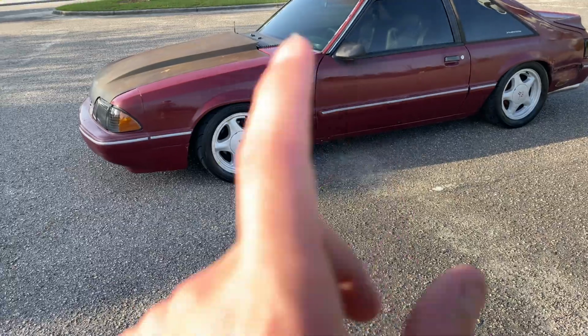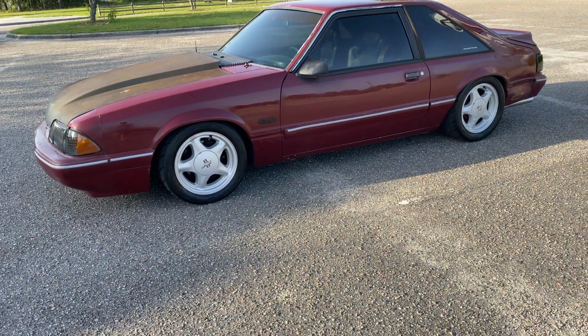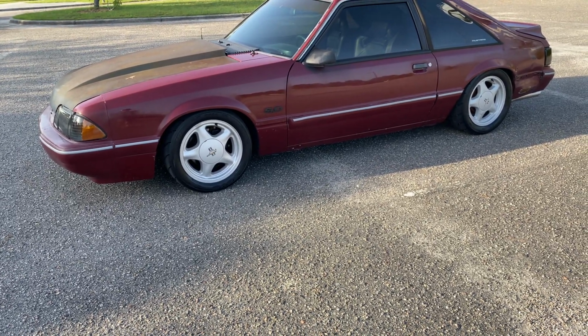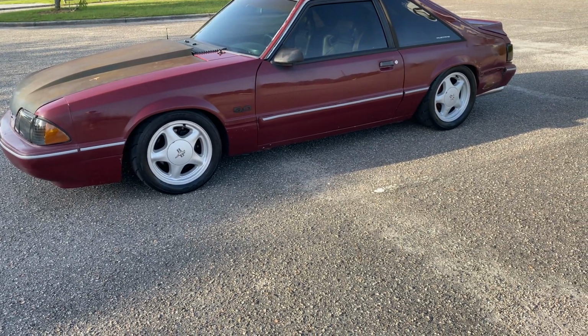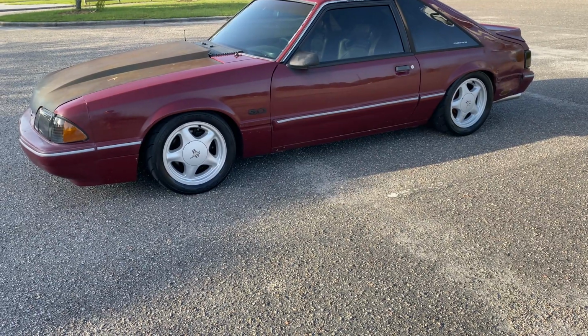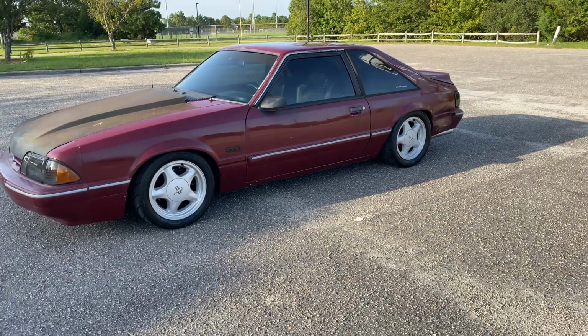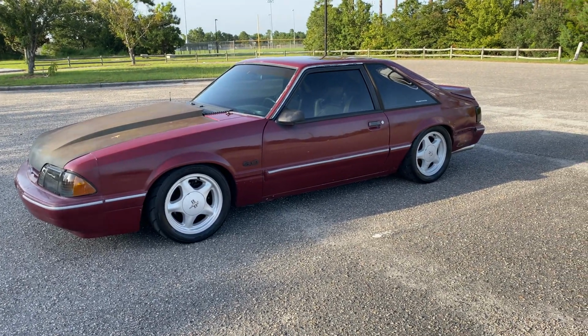I stepped back down to 225s in the front, 245s out back, because I read the Toyos run like a size or two large. I wouldn't say it's that big, maybe a half a size. If you could mix a difference between a 245 and a 255, like a 250, I know that's not a thing, but if you could imagine it, that's kind of what they run. They run about a half size big. So if you're at all concerned about fitment, I would go down a size.